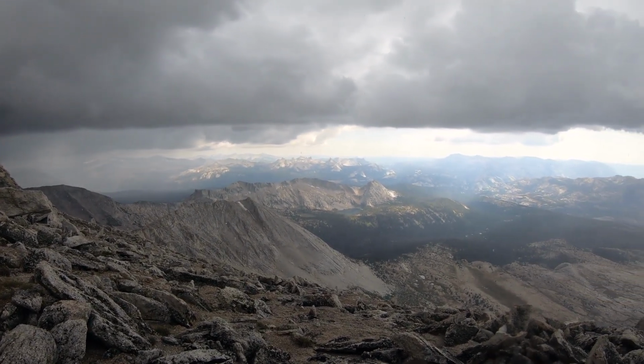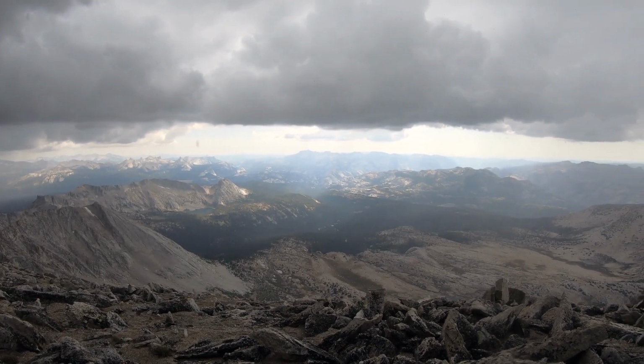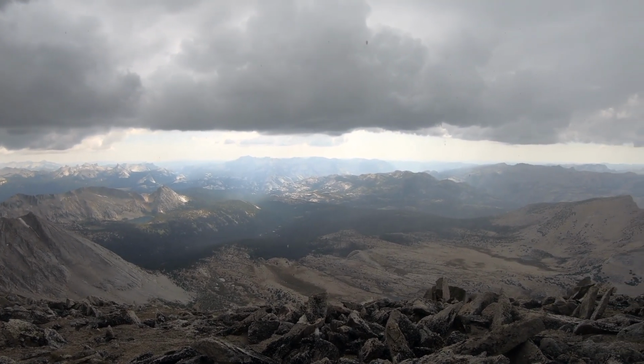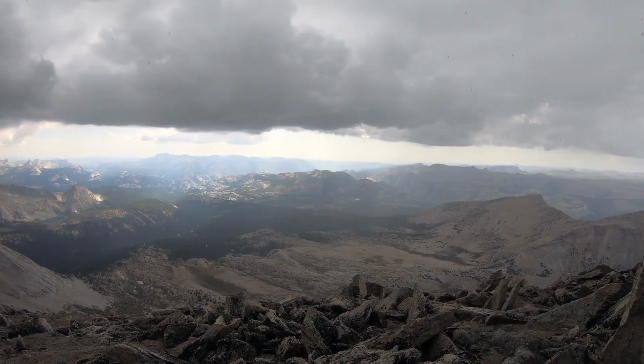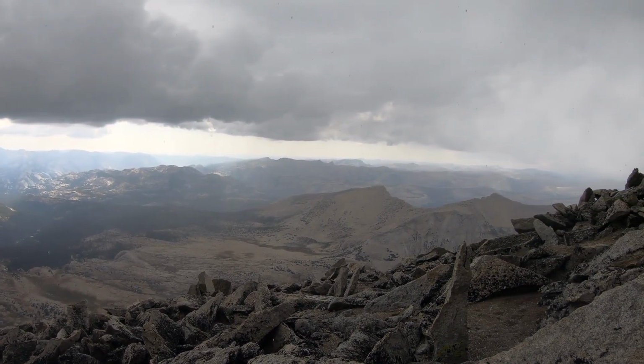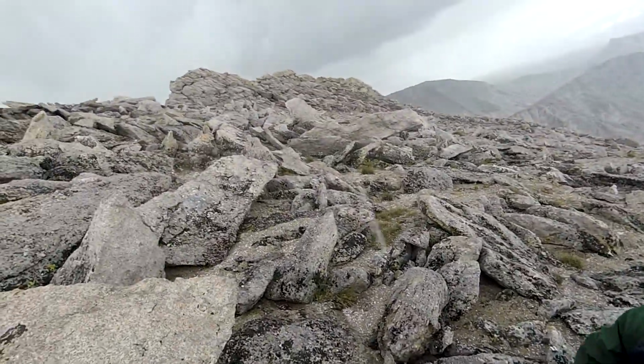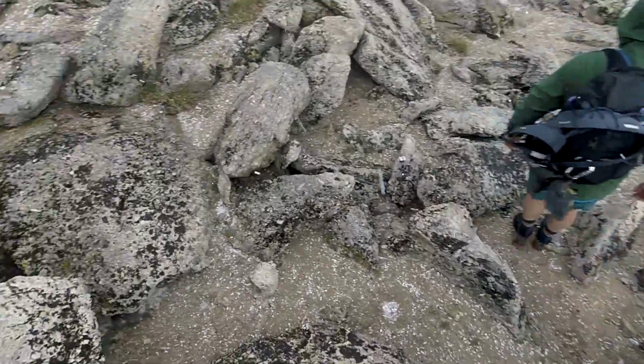And as we topped out, this was the view that greeted us. The cloud sort of just came in at a funny angle that was really obscured by the summit of Conness itself, so we really didn't see that there was a storm until it was too late. Fortunately, we were able to actually get off the technical climbing before the precipitation actually started coming down.